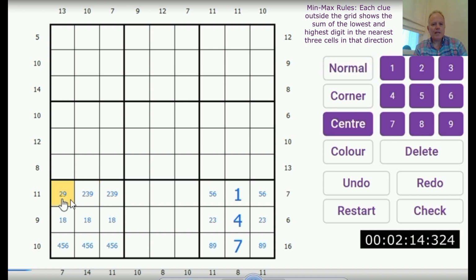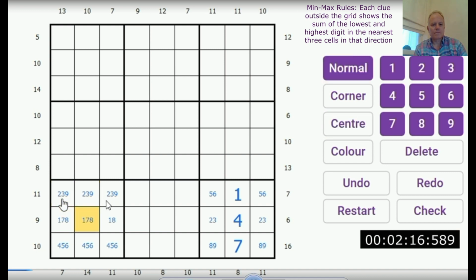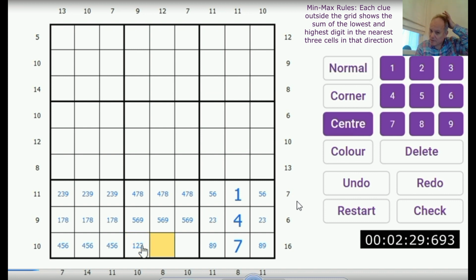And now we've got 3 and 7 to place. And the 3 over here has resolved which row that goes in. So we've got the full set of triples in each row down here. And that's how I started.